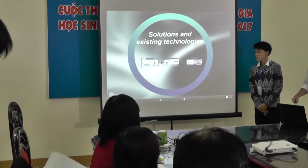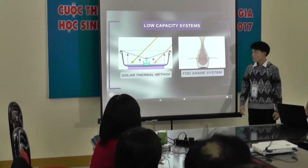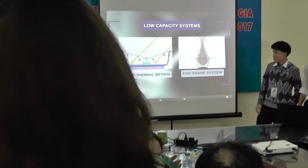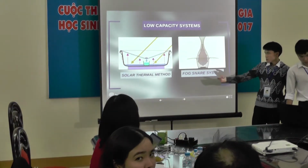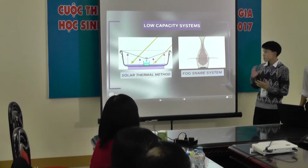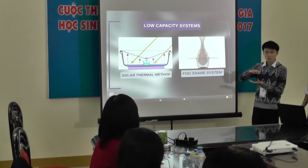Now we will move to the solutions and existing technology. Here's one solution that we can find in the world today, a low capacity system. As we can see on the screen, this is a solar thermal still. It uses the radiation from the sun to create fresh water.